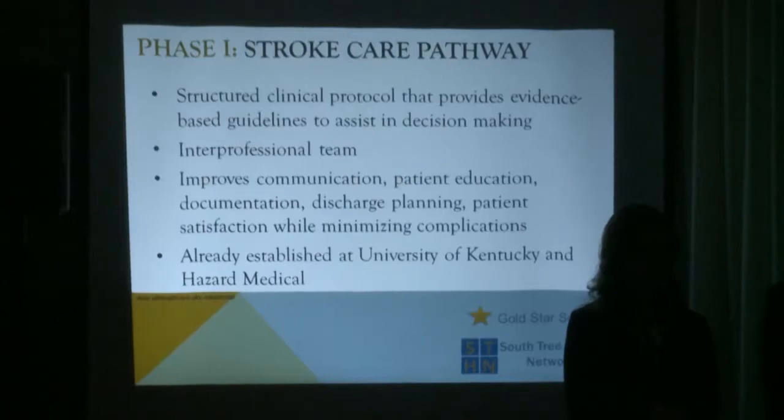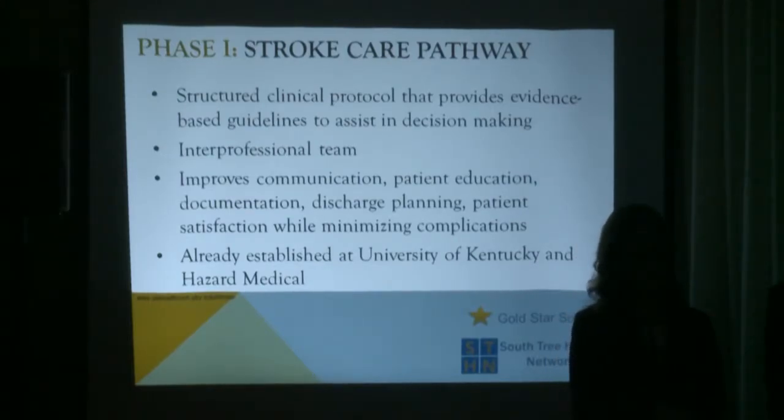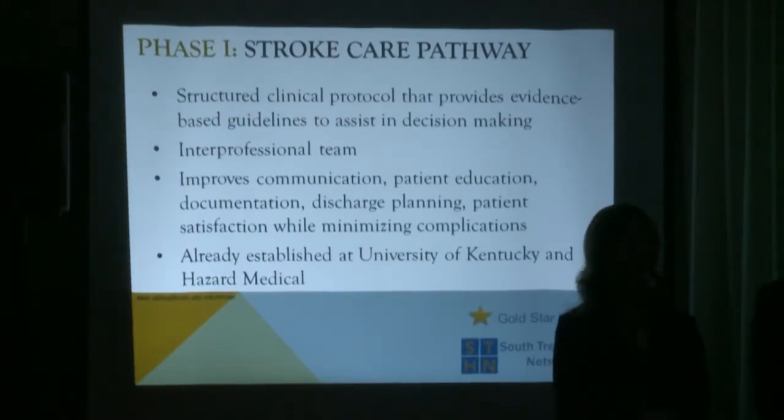On the inpatient side, we have the stroke care pathway. It's a set of clinical protocols using evidence-based guidelines to assist in decision-making, and this is done across an interprofessional team. So basically what it does, it takes all the moving parts that are happening during a patient's stay and unites them in a system of checks and balances. And overall, we're hoping to improve communication, improve patient education, discharge planning, all while minimizing complications. And this system is already in place at University of Kentucky, and we would look to expand it to all the other hospitals within the system.